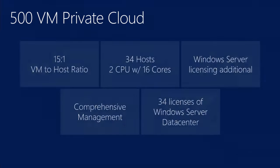So you might be looking at the higher numbers of VMs to justify the comprehensive nature of the private cloud and the technologies you'd need. So I chose a 15-to-1 ratio because I thought that was fair. 15 VMs to one host. Some people do a lot less. Some people do a lot more. And with bigger hardware now, I think that's a middle ground that I chose.